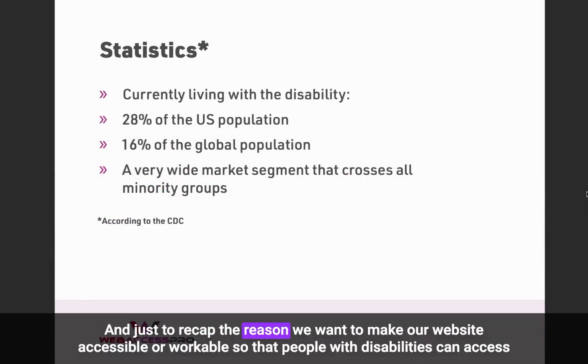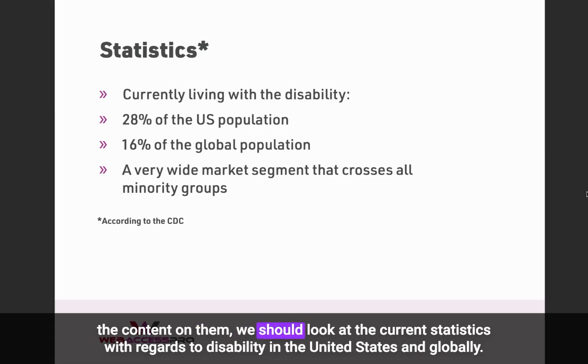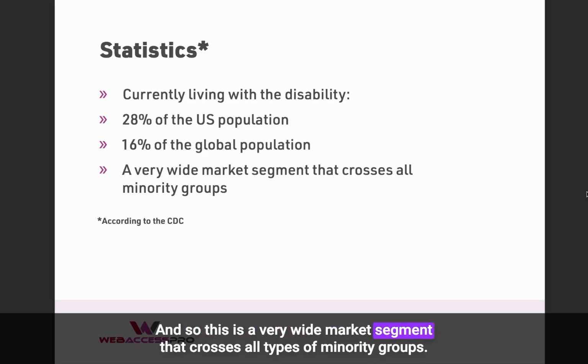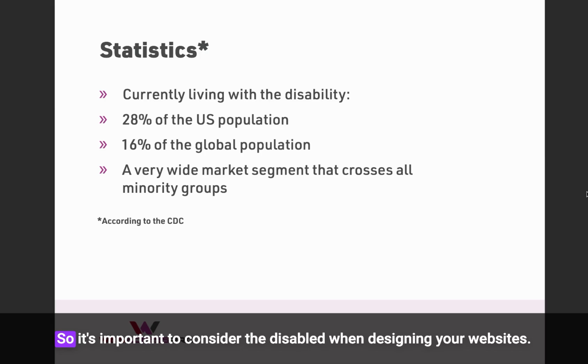And just to recap, the reason we want to make our websites accessible, or workable, so that people with disabilities can access the content on them, we should look at the current statistics with regards to disability in the United States and globally. It's estimated by the CDC that 28% of the US population has a disability, while the rate is 16% of the global population. And so this is a very wide market segment that crosses all types of minority groups. So it's important to consider the disabled when designing your websites.